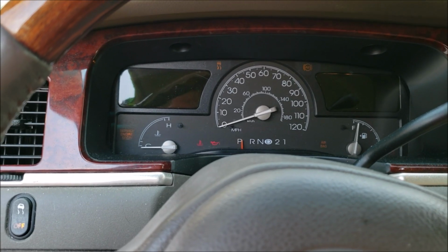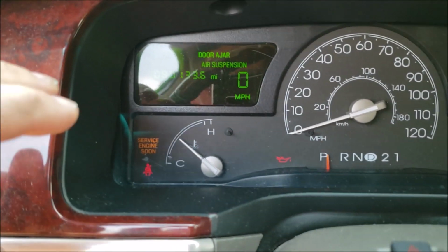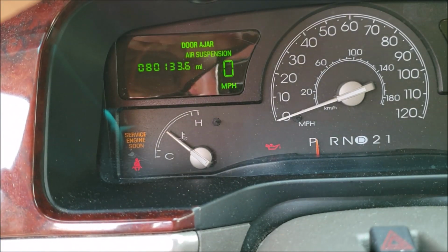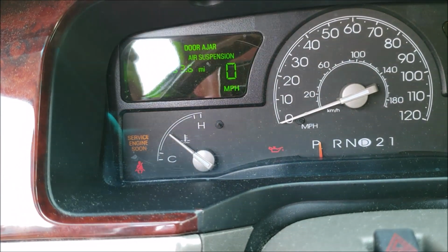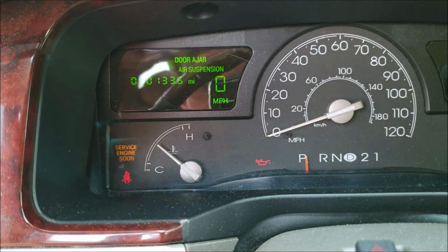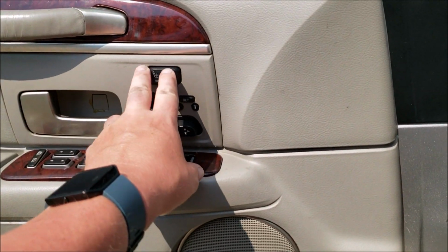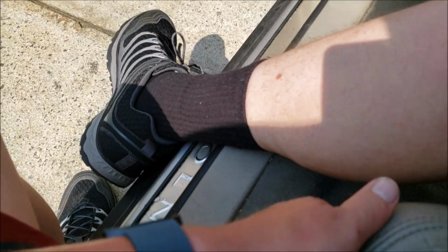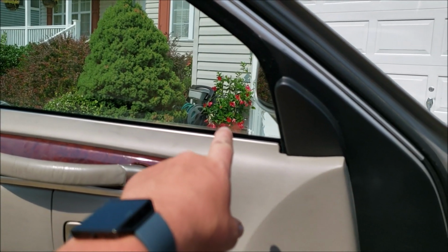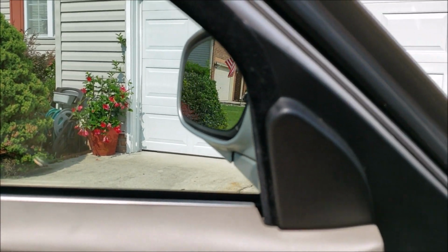So just so you guys are aware, this thing really does not have that many miles on it at all. I think it just hit, if you guys can see, 80,000. So this thing is really still a baby. We've had some weird issues with this in the past, mainly electronic. We had issues with the memory seats. We actually had to replace the motor in the power seat here. We also had to do the same thing with the motor in the mirror there, along with replacing the mirror.